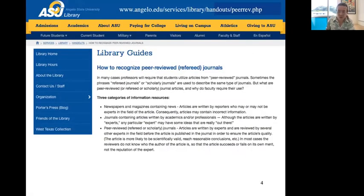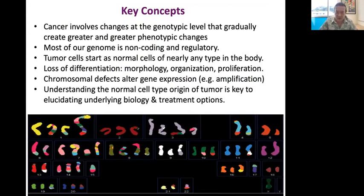If you're not clear on what a peer-reviewed article is, you can follow this information here. Angelo State University has a nice page on how to recognize what a peer-reviewed or refereed journal article is, to separate it from something like a review article or a popular science article that you might find online. If you're not clear about that, visit this site and read it over. It's useful to know. All right, so let's get started with today's topics.